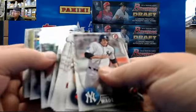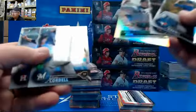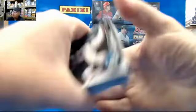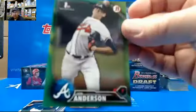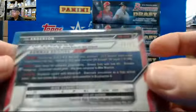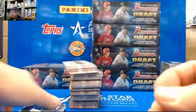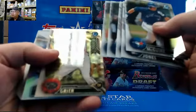Johnny Bench, Lynch and Beatty refractors. Beatty, Cordell, and Whitley refractors. There's a green paper, Ian Anderson, first Bowman for the Braves, 56/99. Well, anyway, that was just a base paper.